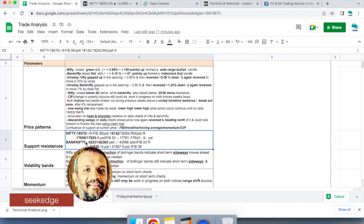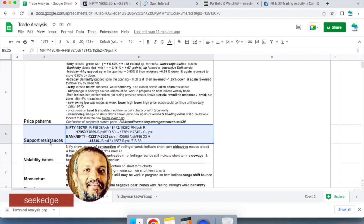Banknifty 42,231, 42,363 is the previous swing high resistance on the upside. Then Fibonacci 23 at 42,560 is there, and 41,836 is support on the downside. 41,587 is Fibonacci 38 support after that. Again, all of these levels, we have 2 more days for the expiry. Correlate this with the options open interest data, then you should be able to decide what kind of positions, at what level, and what side has to be taken to some extent.